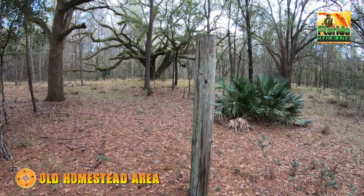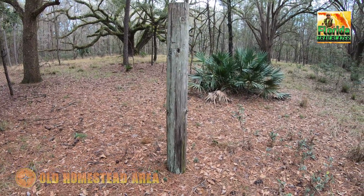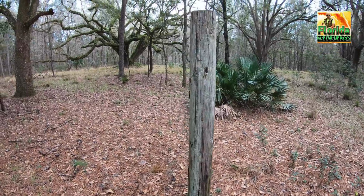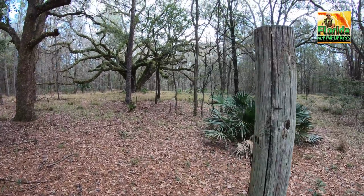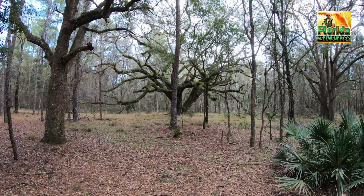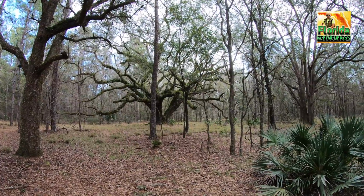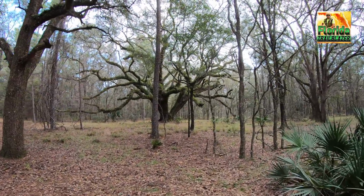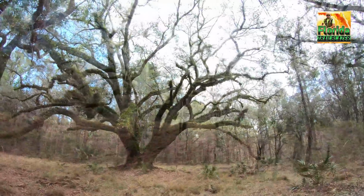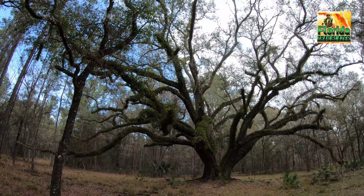Well, starting to see some traces from the past out here. Here's an old fence post. There's a clearing just beyond that. There's a beautiful tree over there. It's a nice tree.